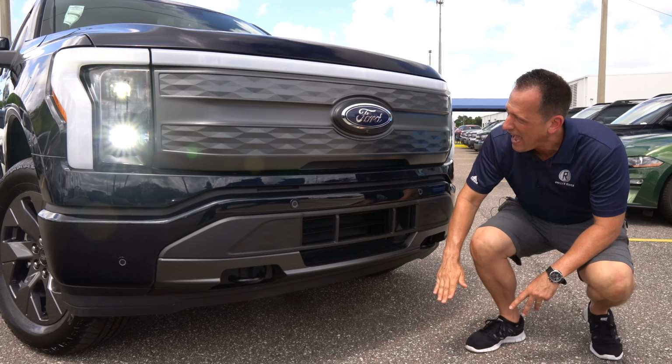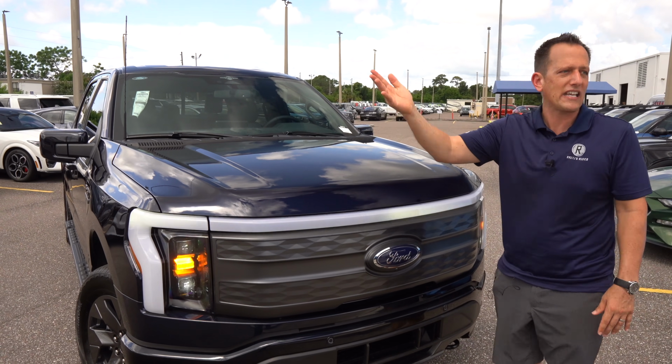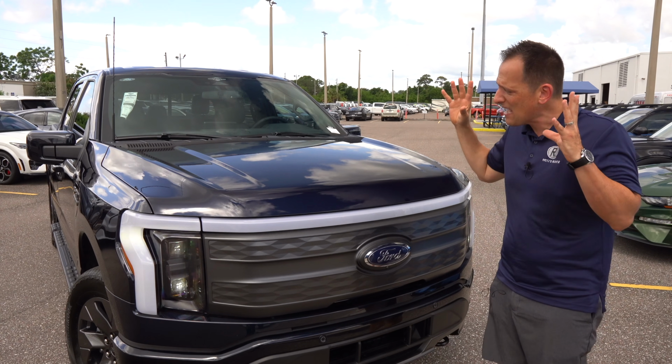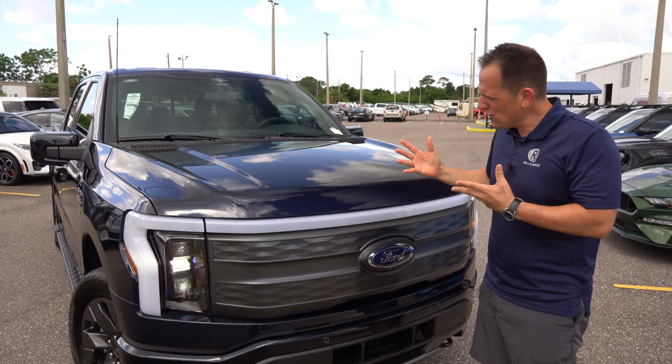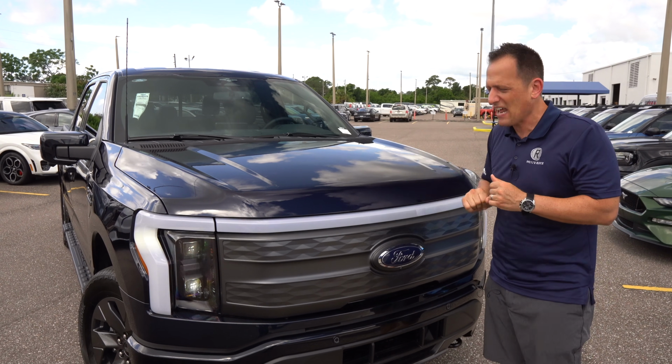Just saying. Now, as we rise back up, like I said, that front mounted trunk area, hood looks like it came off any other Ford F-150 here. And I don't think that's a bad thing. I think easing Ford fans into an electrified pickup truck, I think that the style had to be there, and I think they nailed it.